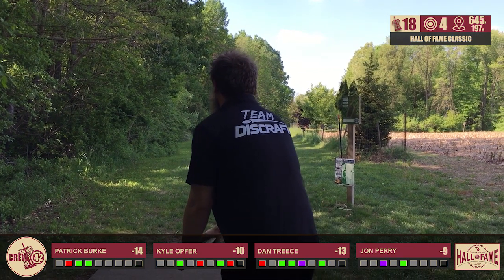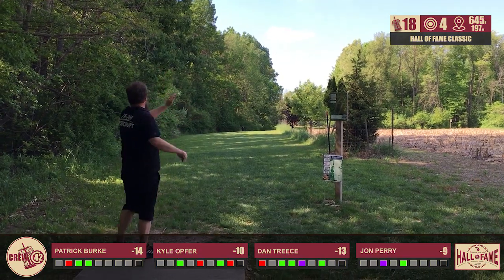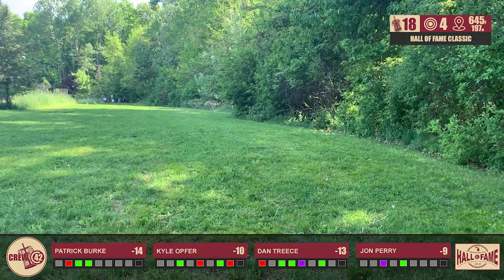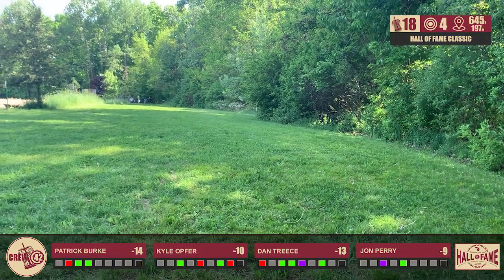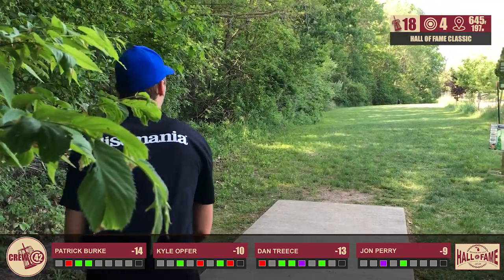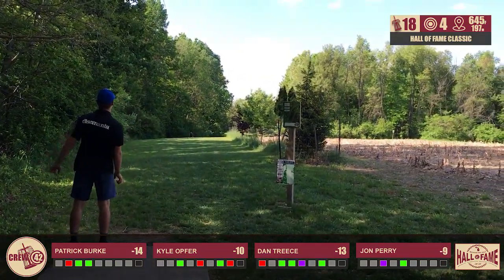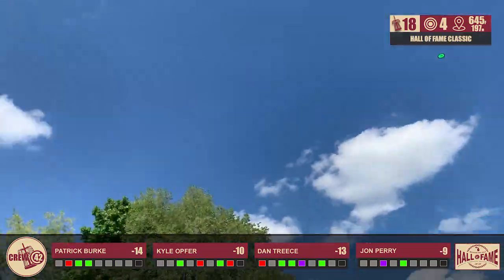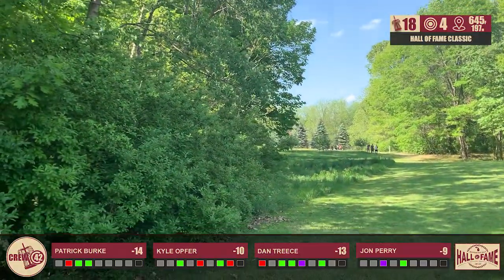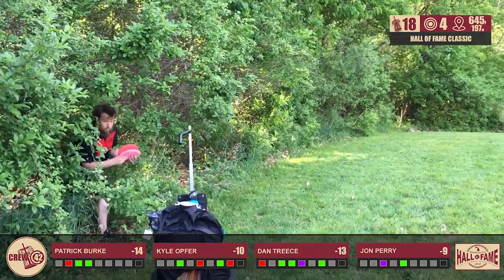Pat is going to hyzer early into those dangerous trees on the left side. We're going to see where he ends up. Whoa. John, I think, hits a pole, and he's going to kick back towards those woods on the left. I don't think he's very far in, though, so we'll see where it goes. There's a big smash for Kyle. Yeah, he needed to get that over more, and I think he nosed up a little bit. But even with that nose up, he's still throwing it way out there. He's also going to be in those left woods. We'll see if he has any out from that position.